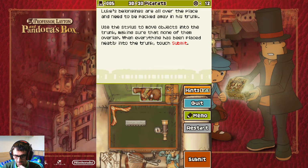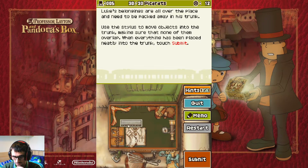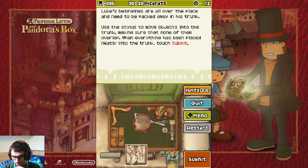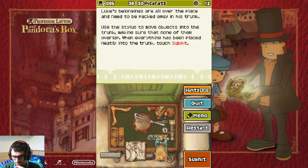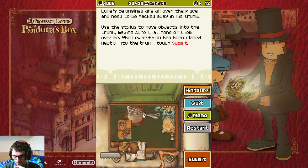Right, we're gonna put that there. We're gonna put that there. Just gonna place everything inside for now. What the hell is he doing with the pots and pans exactly? Is he thinking of cooking? Right. Can we rotate these? No, we can't. So they have to be put in as they are. Which is perfectly fine. It's just a matter of figuring out where they're supposed to go.